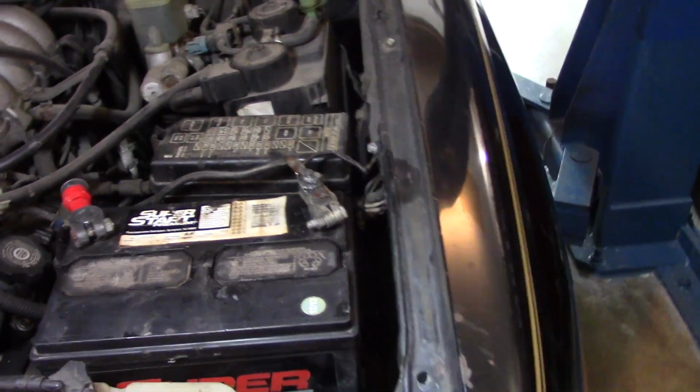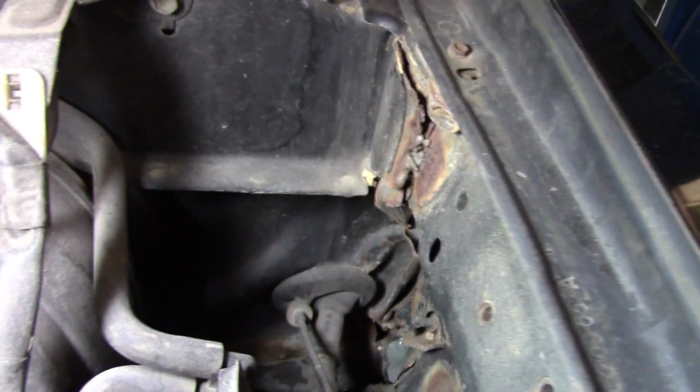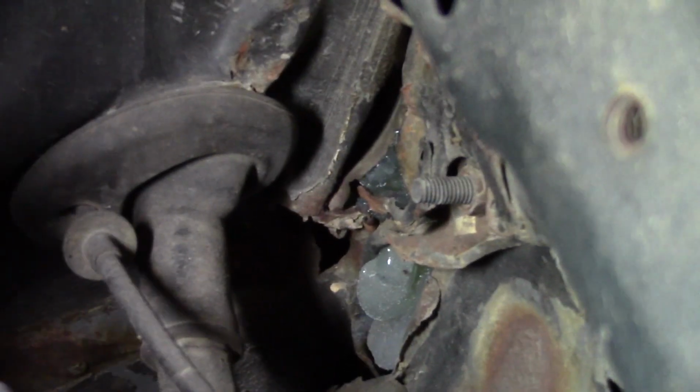I don't have any pictures of the first accident, but it must have been pretty severe because, as I said, both airbags were blown and they just put covers on them. They redid this complete inner fender and just hacked it together. All this stuff over here is just sitting here. A lot of it's not even bolted down.